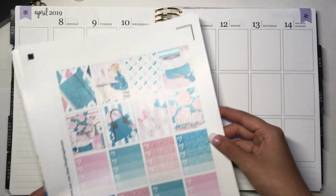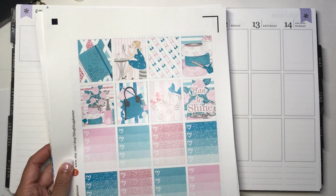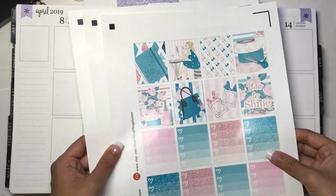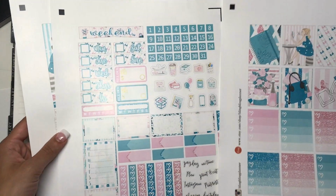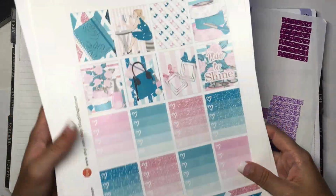I'm using this kind of anytime kit. It's kind of like a planner girl kit by blingblingplanner. It's a printable kit. I don't remember what it's called. I think it's like Girl Boss or something generic like that. But yeah, I only printed off these 3 pages of it because this is basically all I will need.